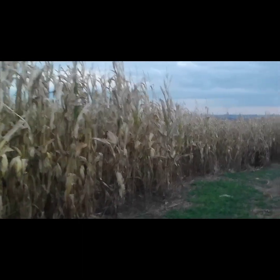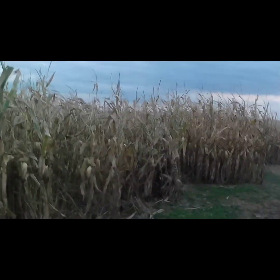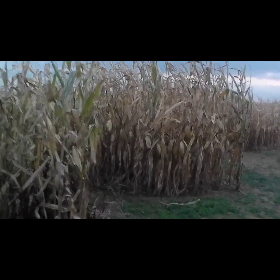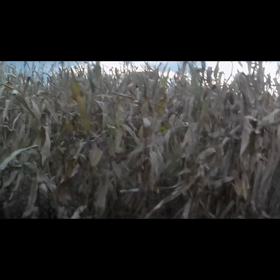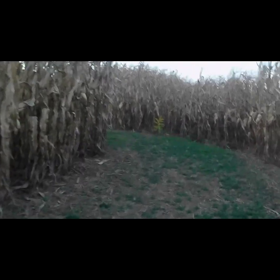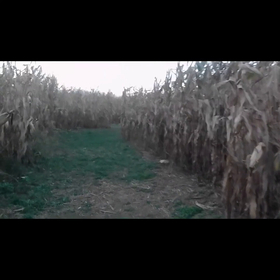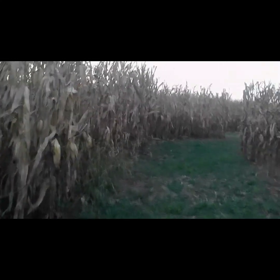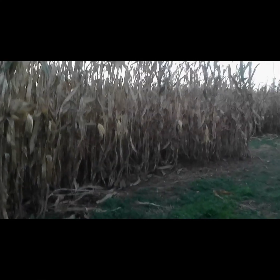So again, we're at Kauffman's Orchard, fruit farm and orchard here in Bird in Hand. I believe this event is from 6 to 8, maybe a little bit later than that. Let's see where that goes. Probably back to the middle. Yep. So I pretty much went up that way and came around.